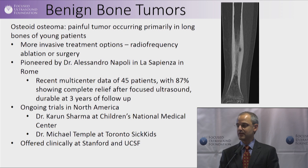Alessandro Napoli in La Sapienza University in Rome has pioneered the use of MR-guided focused ultrasound to treat these tumors, and his most recent data with 45 patients and 3 years of follow-up in those patients showed a very high 87% response rate with complete relief after a single treatment, where the treatment lasts a few minutes. It's a remarkable non-invasive approach, very effective.